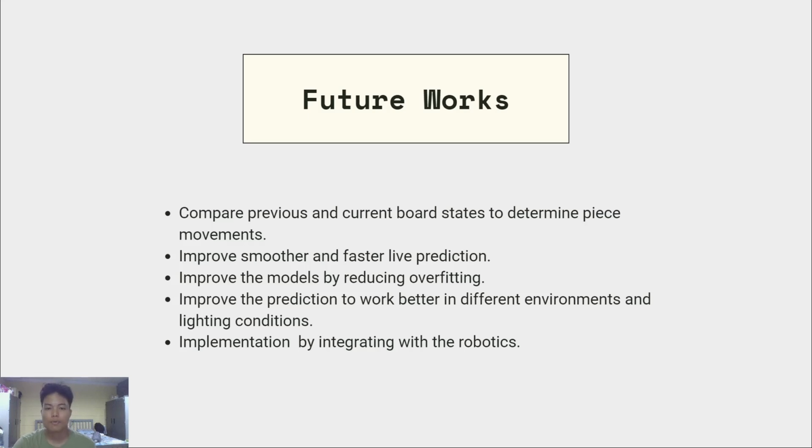Finally, one of the more exciting future developments is the full integration of the system with robotics. This will enable a robotic arm to not only recognize board states, but also physically move the chess pieces, creating a seamless and fully automated chess playing experience with a real person on the other side of the table. So a real person can play chess with an AI-powered robot arm. With these improvements, our project will become more precise, efficient, and practical for real-world applications.